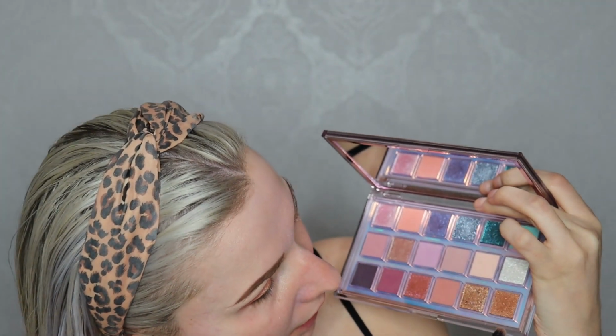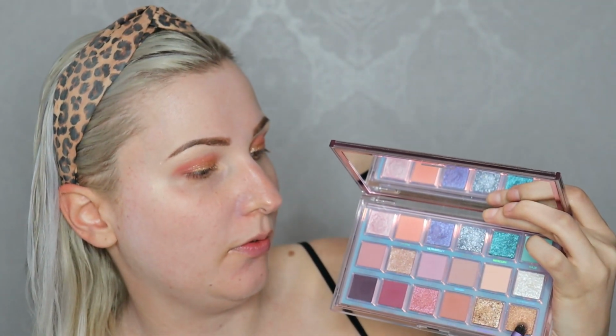I'm just using my finger to bring this a little bit more onto my lid. I feel the brush is not really doing what I want. The finger seems to work. I also want to bring just a little bit of this shade, what is it called, Frazzled, to the outer part of my lid.